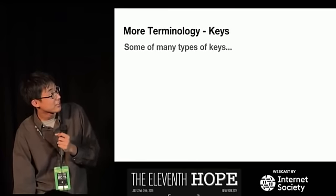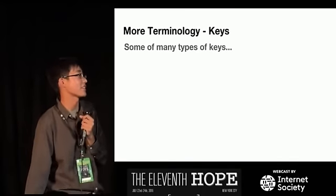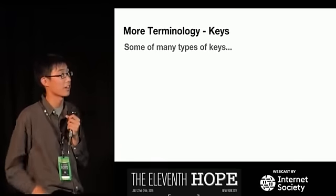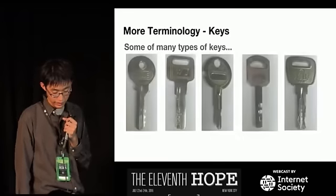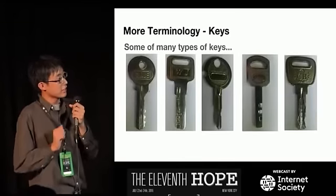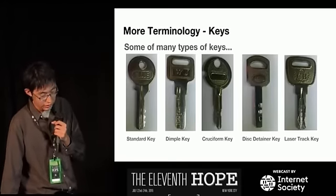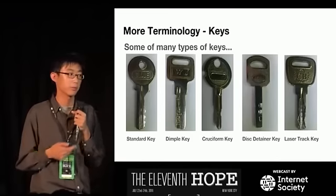All right, next. Some of the many types of keys. There are many, many different types of keys. These are the ones I'm going to be talking about a lot, so here we go. Here are pictures of the keys. They're not the best pictures, but I think we'll get the... So here are the terms that I use to call them and some other people use to call them.